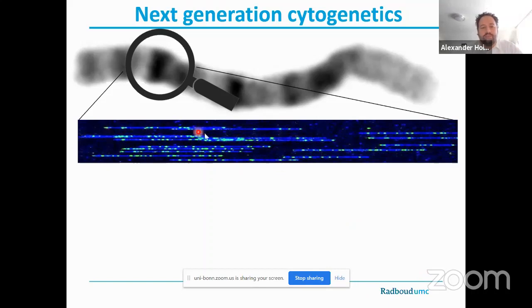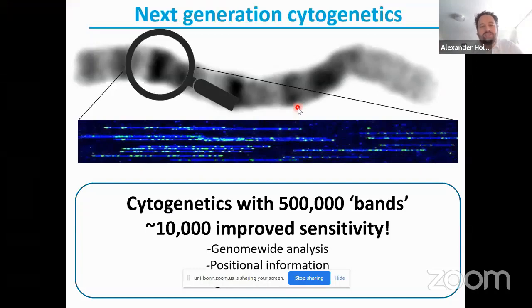So basically, each blue line you see here is a single large fragment of an individual chromosome with little green labels on it. So you could still consider them the cytogenetic bands, but with much, much higher resolution. In fact, if you wish to translate, optical mapping represents cytogenetics with 500,000 bands genome-wide. And we can also measure the distance between the bands much more accurately, so that overall we come to an up to 10,000-fold improved sensitivity. But a lot of the principles are still similar to classical cytogenetics and karyotyping. That is, we have a genome-wide analysis, positional information, and in principle we still look at single molecules.